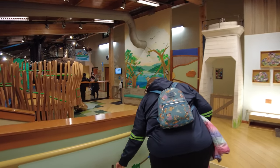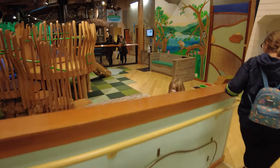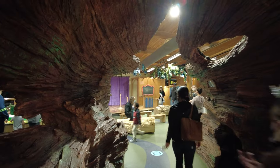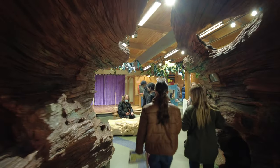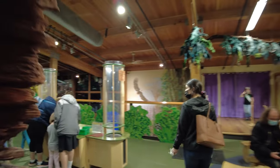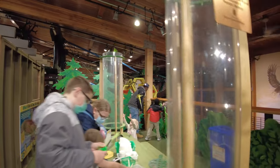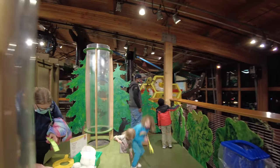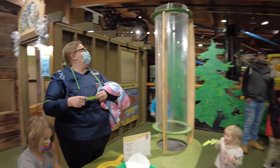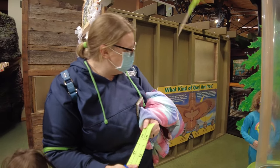So, as you can see, they have many, many different types of activities for all ages. It's like we're going through some sort of coral reef here. We're gonna make one. Now what do we have here, Mama? I guess you cut this in such a way, let's see how they do it.